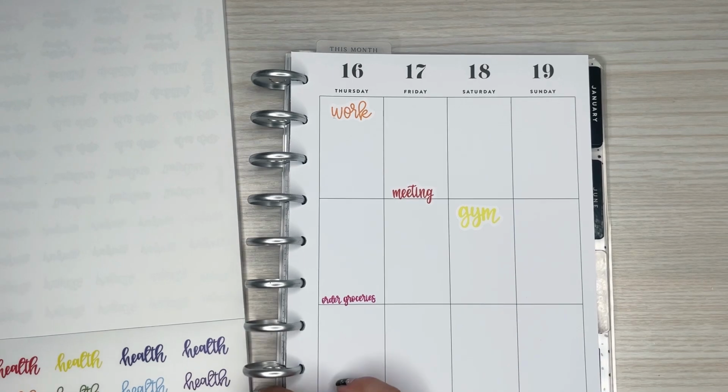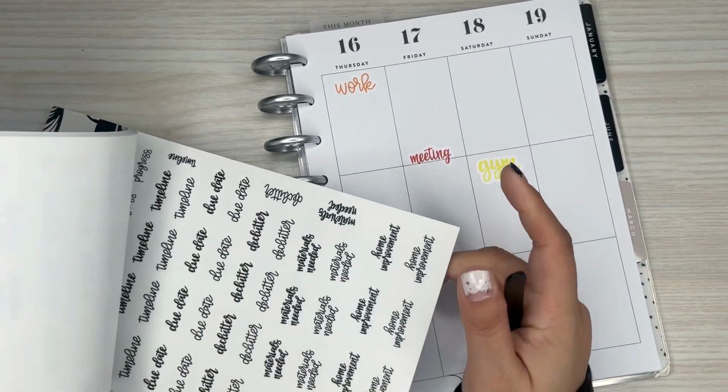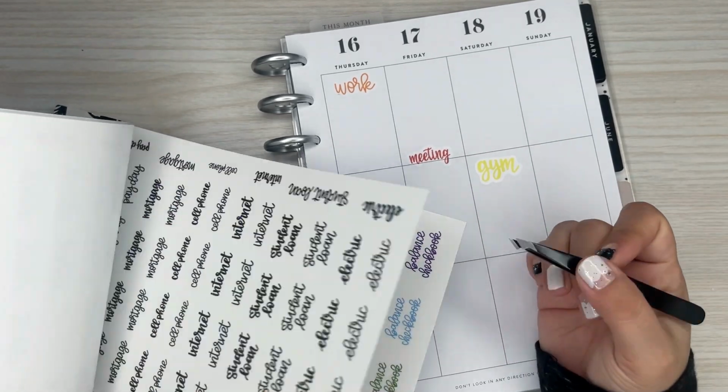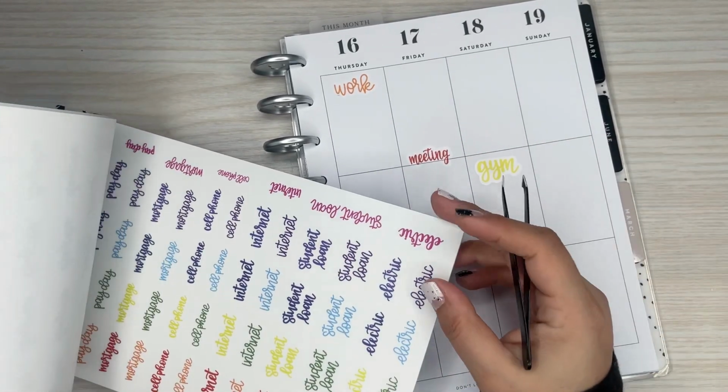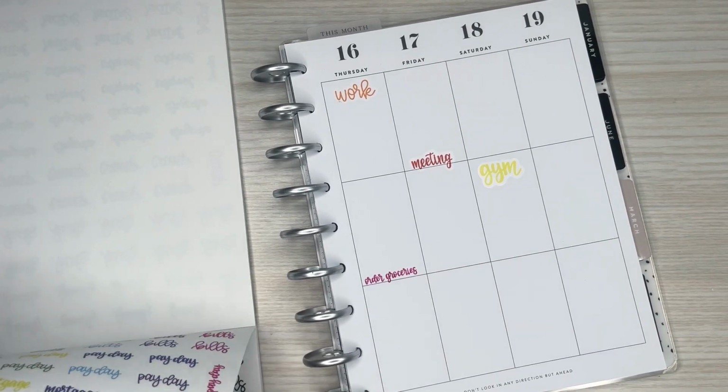So yeah, if you like having lettering, and I don't know how to letter this kind of stuff, and you like this kind of lettering and you want it in your planner, then this is definitely a good option. Like this one. This one's kind of long too, this student loan.